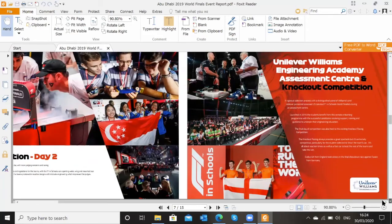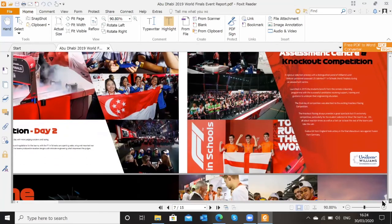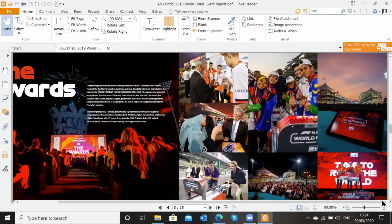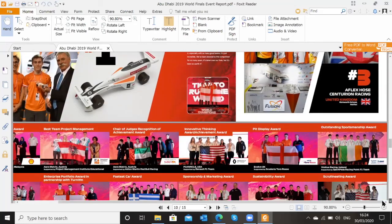And then this is something that we like to see at World Finals. So you've got a Unilever Williams Engineering Academy and Assessment Centre. So Williams, which is obviously an F1 team, and Unilever, which is a worldwide brand, they actually take on 10 apprentices from the World Finals. And I think if we look further down, we can actually see them 10.